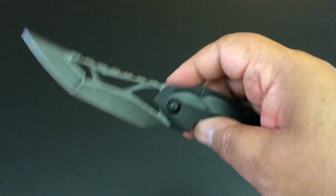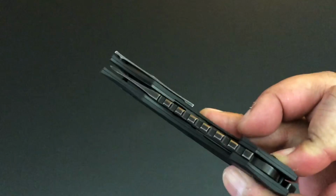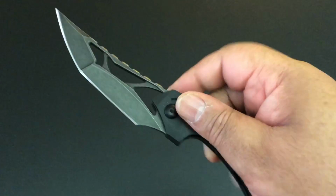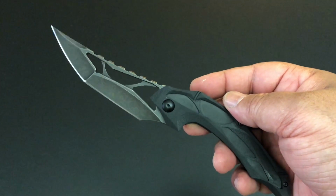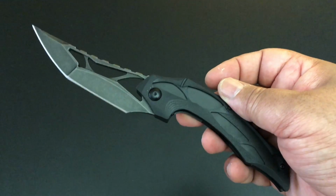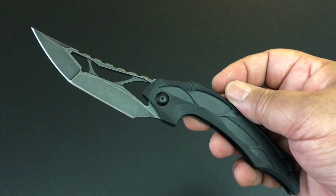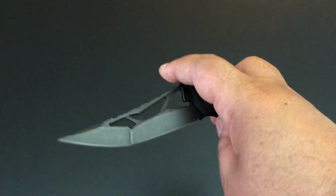But these are available. These are newer. I bought them off of his website. I have to admit, he is one of my favorites. Chris Reeve is another, where you get the little mini Pelican case with the knife and the birth card and all of those things. I love his whole packaging as well. But this is a beautiful knife. So let's talk about it.